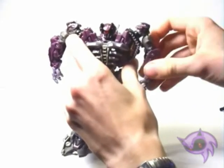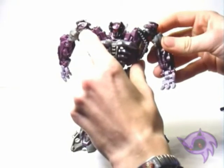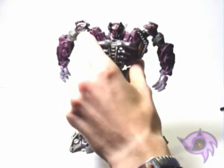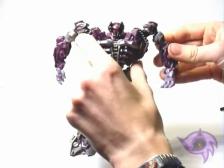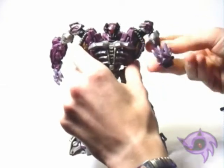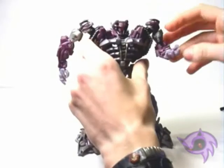They go in and out. This is on a ball joint actually. That's kind of cool. I like that. There's no bicep bending to it, but you can rotate it as you can see, like a normal figure. So bicep articulation is still there, just not like Starscream and Megatron. Elbows, they bend about that much, so that's kind of cool.